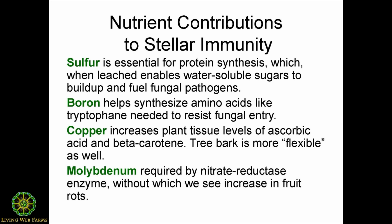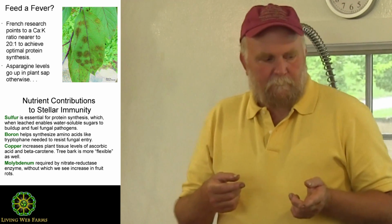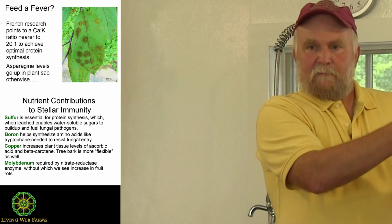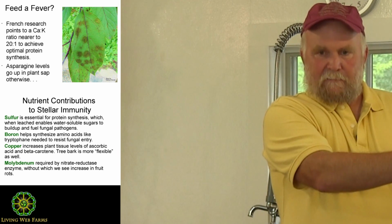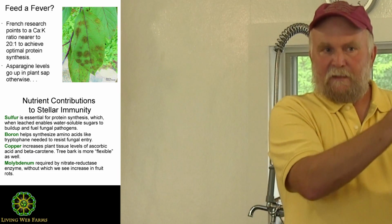Then we get to the micronutrients, and we won't hang out here for long, but let's just pick one, molybdenum. This is required by the nitrate reductase enzyme. So if you're having a problem with rots, brown rot being among them, or bitter rot on the apple, one of the things to look at is molybdenum.